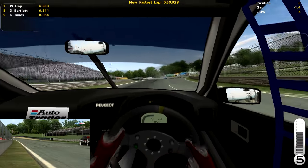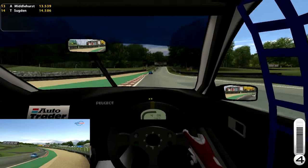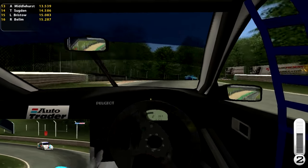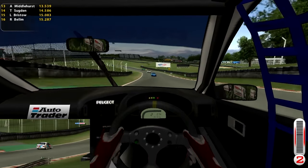And we got the fastest lap, 50.9. That's not as fast as the pole position lap time though, which was a 50.7 or 6. Tim Harvey got that in qualifying, he got the pole position by a tenth of a second.